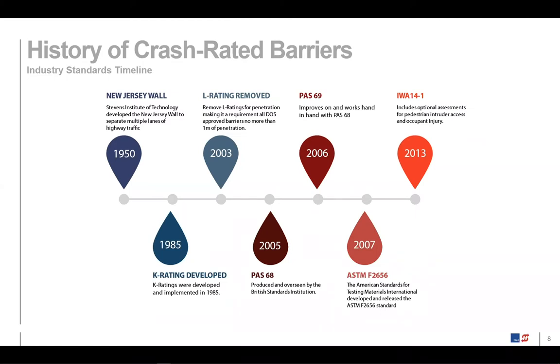They used what they call the K rating system, K for kinetic energy. It was similar to today's ASTM in the sense that as we were looking at hostile vehicle mitigation, we were looking at medium-sized trucks, with three speeds. A medium-sized truck, which they defined as 15,000 pounds, moving at 30, 40, or 50 miles per hour would get a K rating. So K4 for the 30, K8 for the 40, and K12 for the 50 miles per hour. And then they added how far it penetrated the barrier. That came out in about 2003.